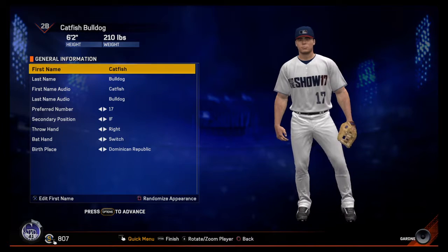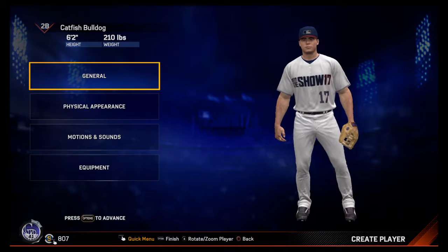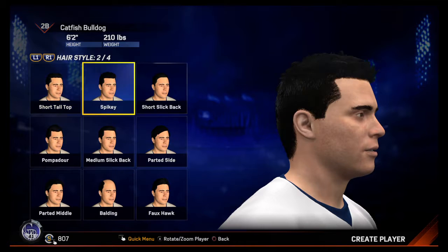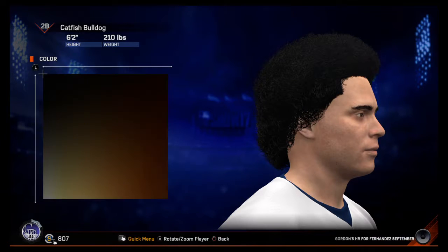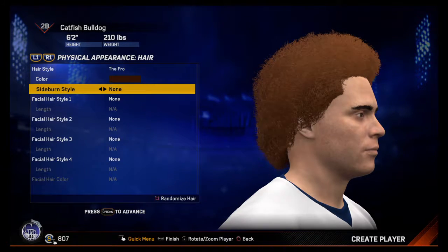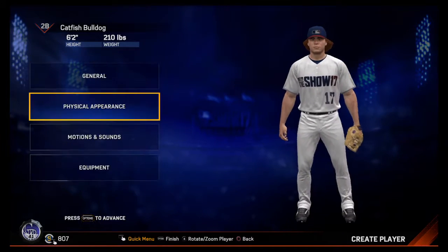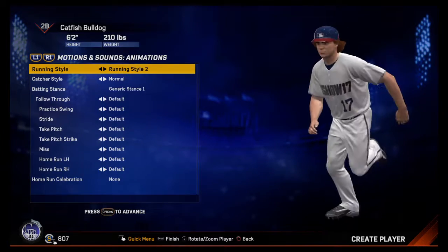So he's gonna be from Canada. He is going to have an afro, because why not? It's going to be a redhead, too. Sure. Animations, what is that? No, that one.